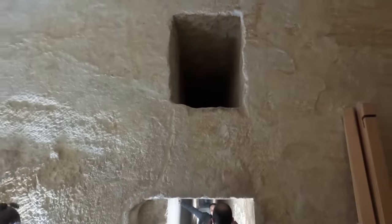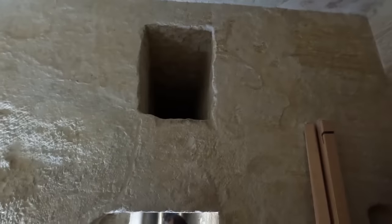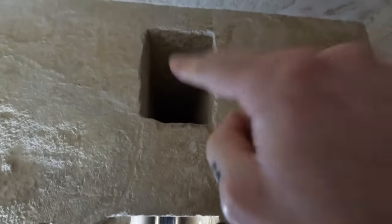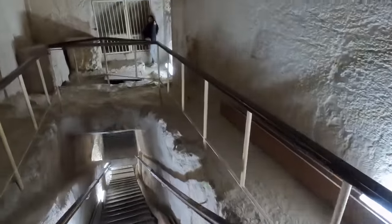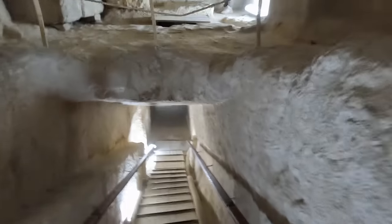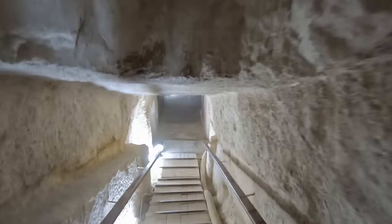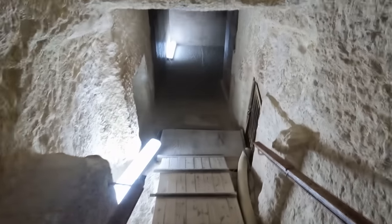And so this, as explained previously, is the original inlet to the chamber system. So this shaft goes to the exterior of the core pyramid, but not to the exterior of the cased, finished pyramid. And as we were saying, on the outside of the structure, there's two layers. There's an internal pyramid, and then the structure was later expanded.